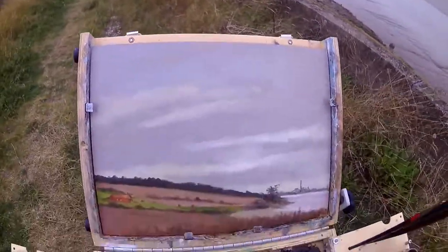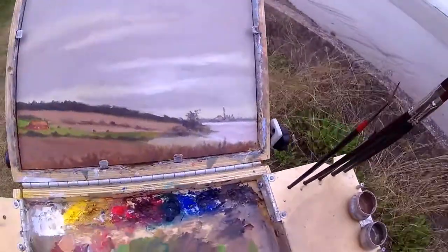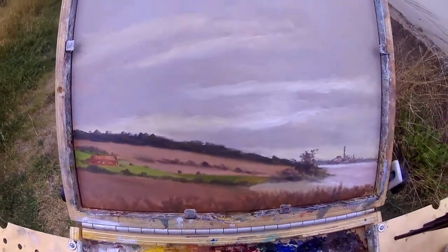And that's it, that's alright actually. Well, when I say it's alright, it's okay for an hour as a beginner. It's not where I want to be with painting at all, but it's another step forward perhaps. Thanks.